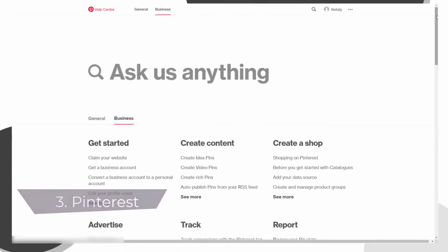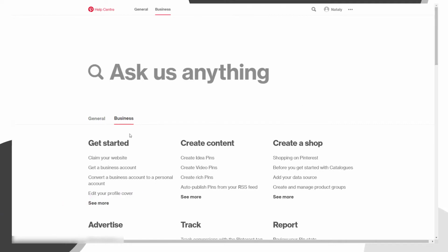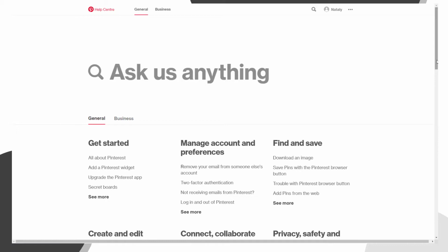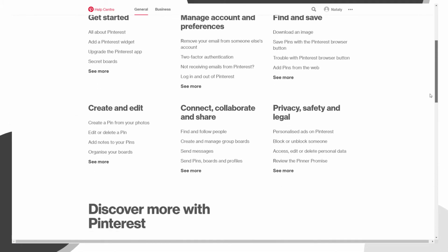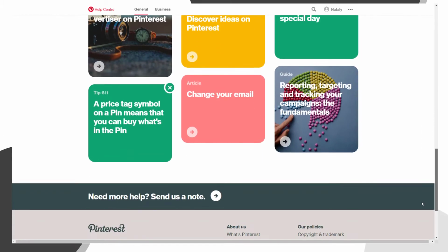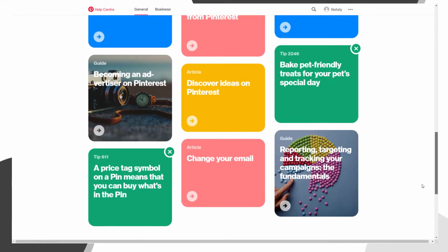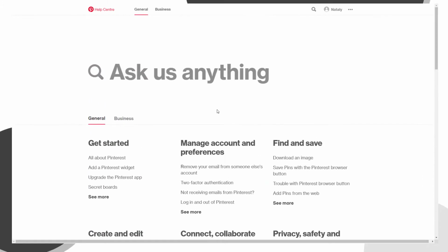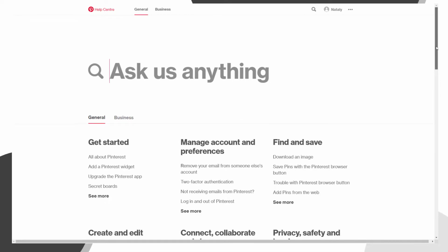Pinterest Help Center. The standout feature of Pinterest's Help Center is that it has dedicated sections for businesses and regular users. The layout is arranged in a pinboard style, meaning you can get useful tips, articles, and guides at the bottom of the page. All of the links are on the same page, so you need not scroll up and down on the page aimlessly. It also features a search bar at the top of the page to make things even easier for the user.